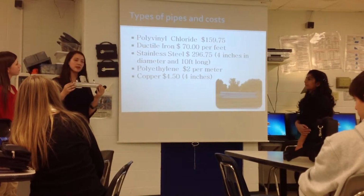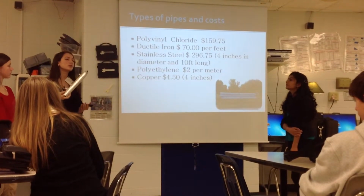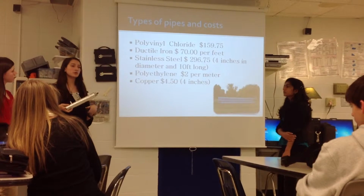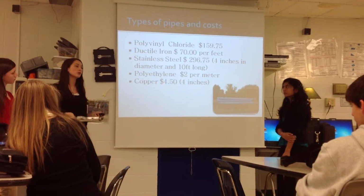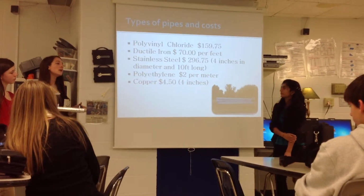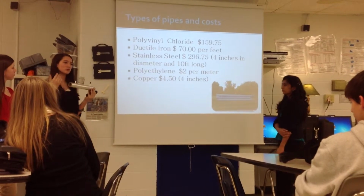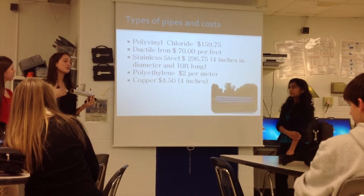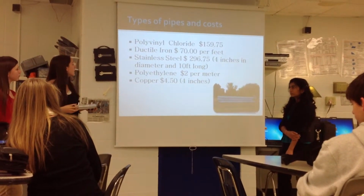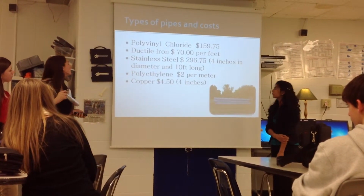Now we have different types of pipes, because factories, they don't all use stainless steel, they don't all use ductile iron. So we have the different costs of whichever the ones we will use. We're going to take a certain percentage of the factories around our area, and we'll make each one with the percentage on that factory. And then if a factory doesn't have what we make, they can special order it for a little bit more on the cost to actually make the product itself in their same piping.